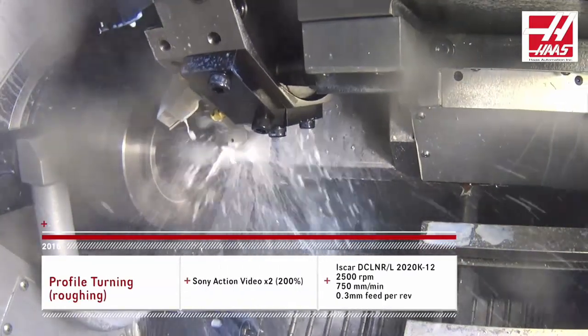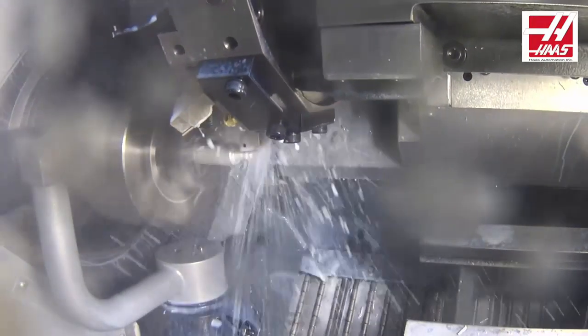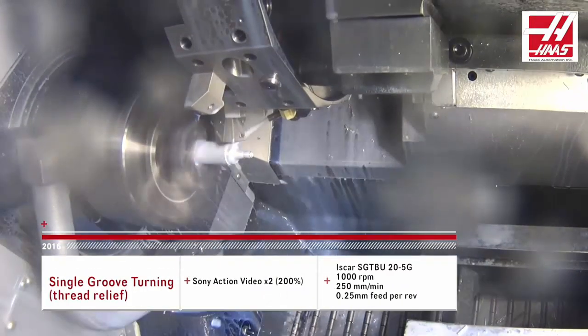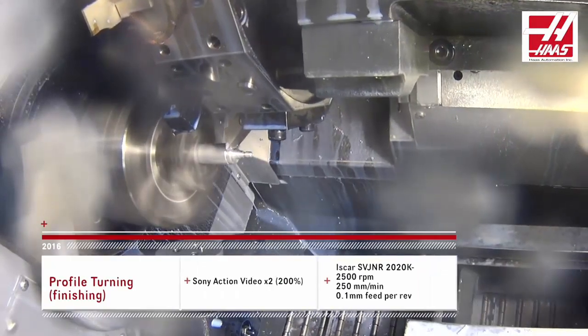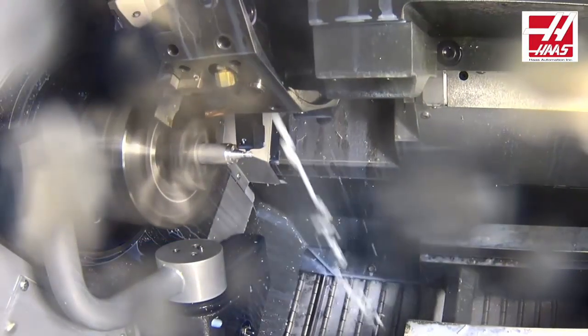Now the footage is sped up, I don't run this hard. I am running fairly slow. If you look at my feeds and speeds, the reason is it's a school machine. I don't want to blow it up, okay? It's an 80 grand piece of kit, and if we respect it, it'll last a long time. And it's taxpayers' money, of course.